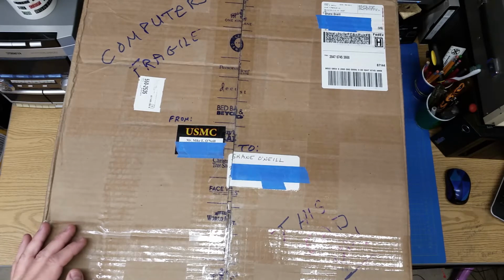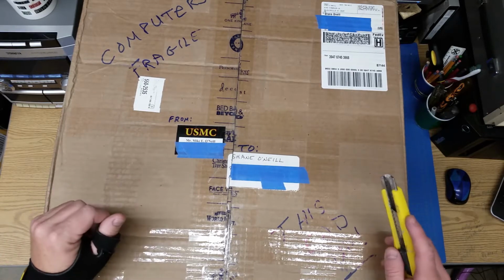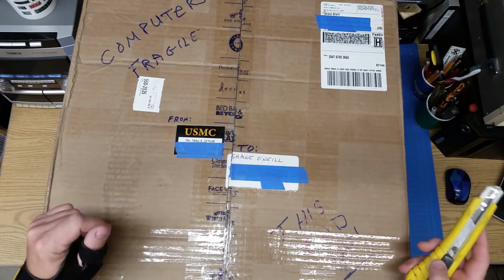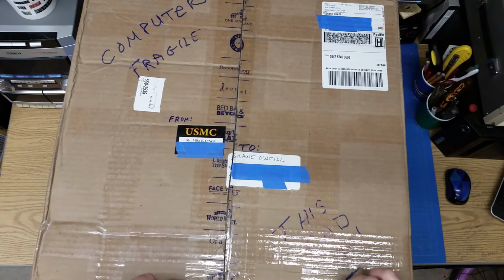VW Caddy's been on me for another unboxing. Things have been so busy around here, I haven't had time to do much of anything. So I figure might as well just do a quick one with this. So let's get started. Moment of truth.